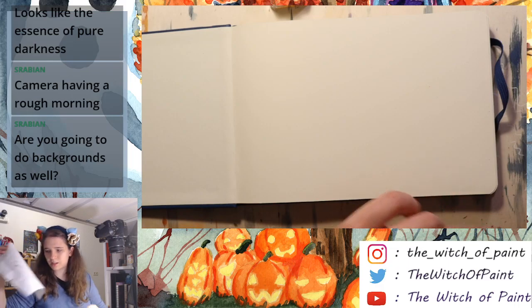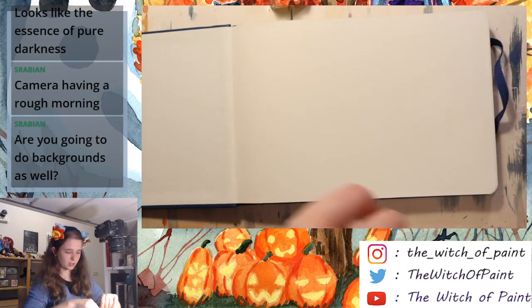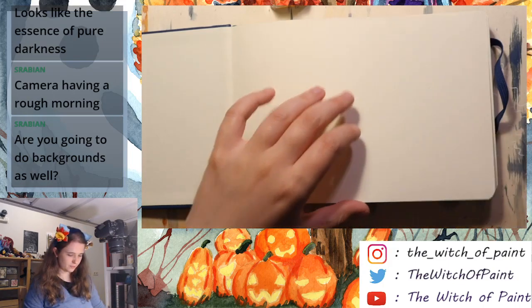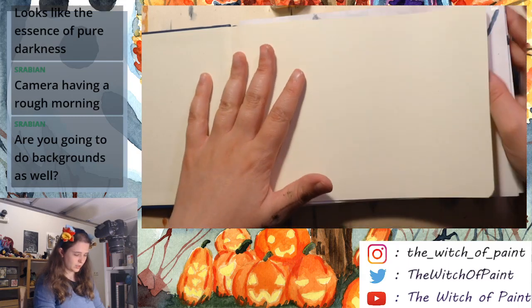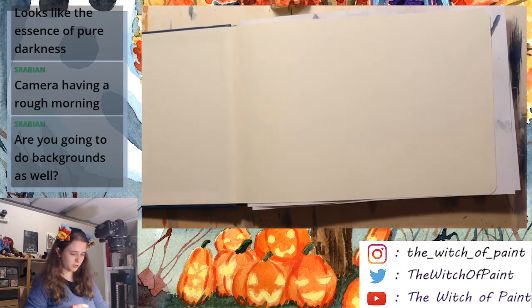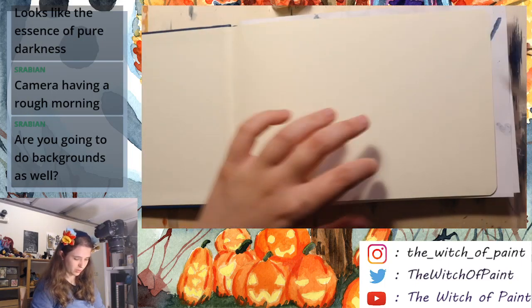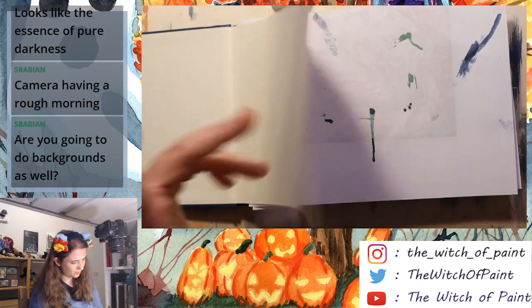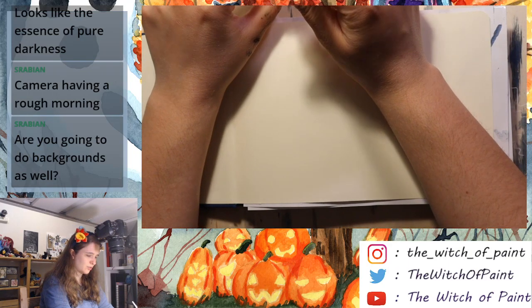Let me get that in half and put that behind it just in case. It's supposed to be good for watercolor and ink and stuff, but I'm not trusting the texture. I mean, it does seem pretty thick, but I'm not really sure, so we're just gonna have to see.